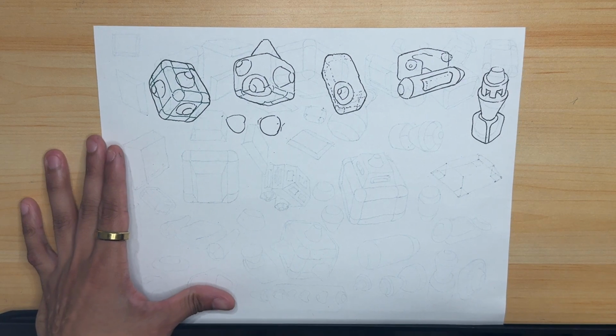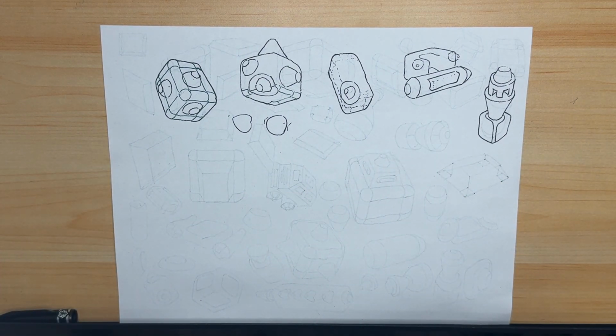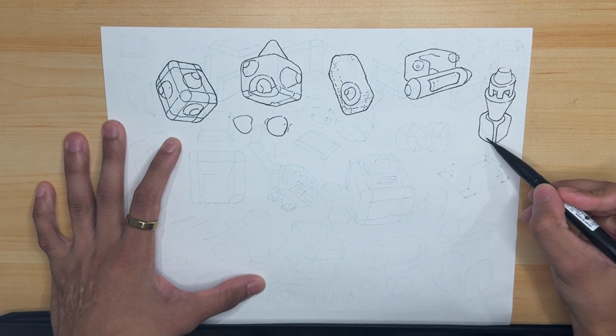That doesn't really make much sense. But again, that looks interesting in my opinion, right? I'm not going for interesting, but this stuff can happen, right?